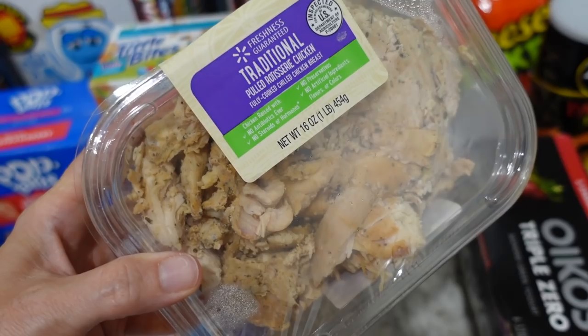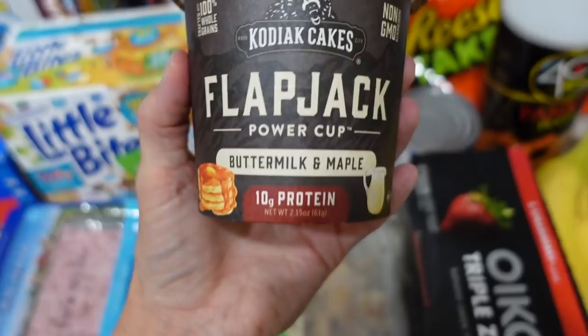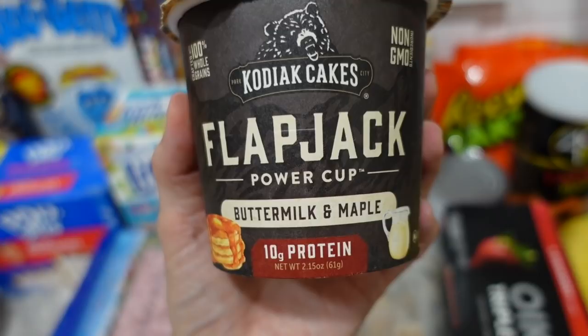I used to eat this all the time on the pita pizzas that I would make. It's really good. And then I have not tried this before. I got the Flapjack Power Cups by Kodiak Cakes, and I got these because they were actually out of all the oatmeal that I usually get.